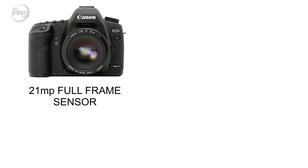Moving on, the next 2010 camera from Canon would be the 5D Mark II. The 5D Mark II had a 21 megapixel full frame sensor, an ISO range of ISO 100 to 6400. It would shoot at 4 frames per second and video was available at 1080p.